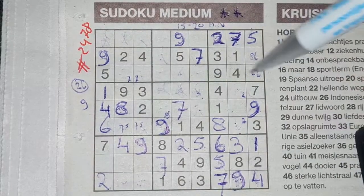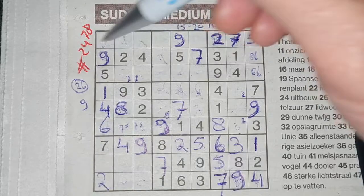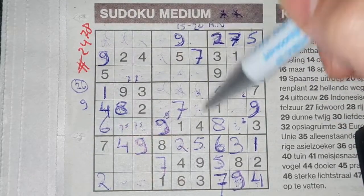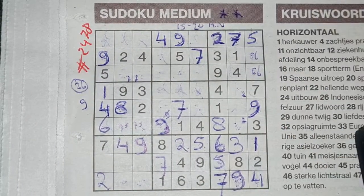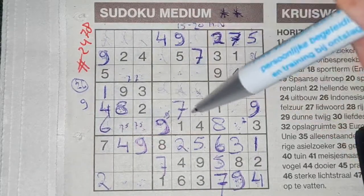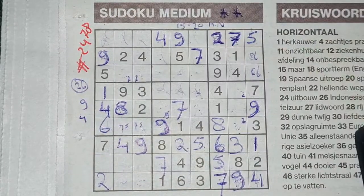So we have a 4 in the third row, 4 in the second row. So in the first row, only 2 places for the 4 should be here or there. We see there 4, no 4 there. 4 should be here. And all the 4s are used. I can see digit number 2, number 4, alright.